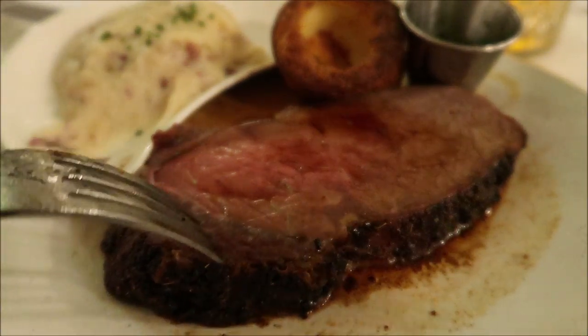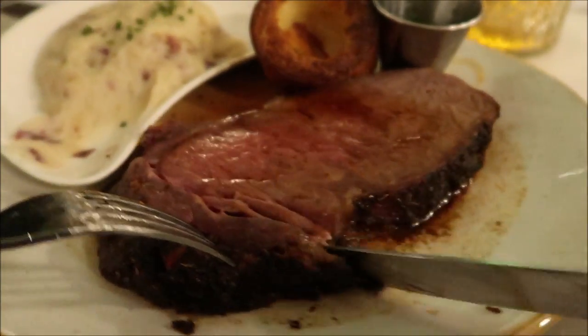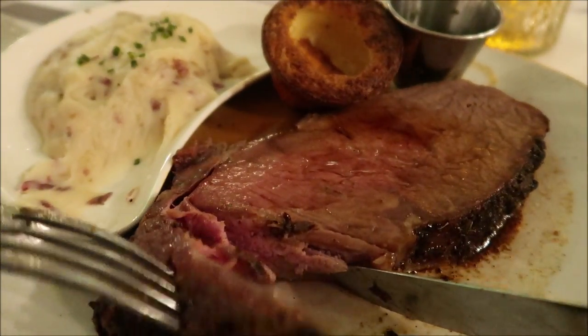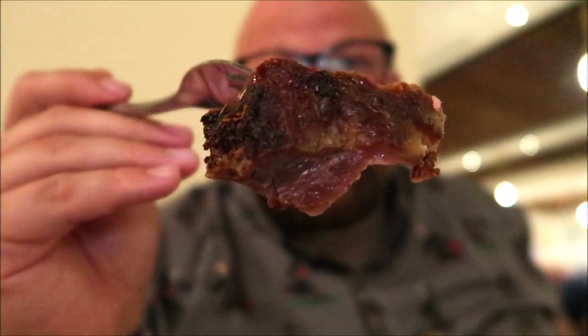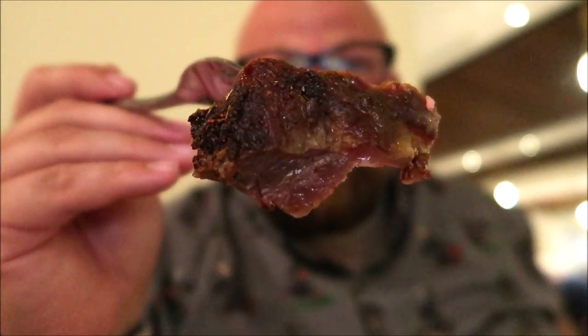We're gonna take the little side right here. Oh yeah. This is gonna be good. I love it. Look at that crust. Look at the crust and seasoning on that prime rib. Much too good. I mean, this is gonna be something amazing.